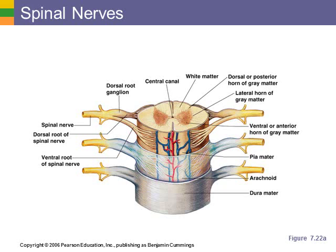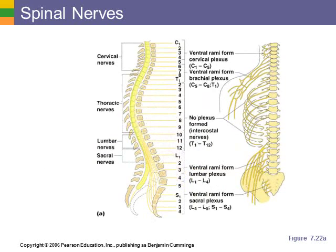Now, when this dorsal root, right here, joins the ventral root, this part right here is the spinal nerve. Off our spinal cord, we have 31 pairs of spinal nerves. Now, these spinal nerves form 4 plexuses. Now, here's what we mean by a plexus.